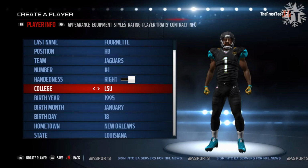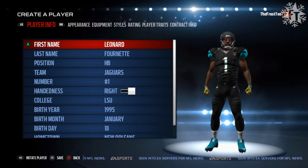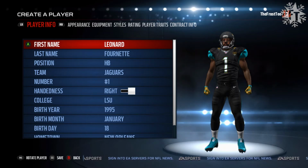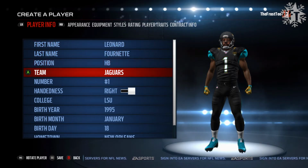With the 4th pick in the 2017 NFL Draft, the Jacksonville Jaguars select Leonard Fournette, halfback, Louisiana State University. And today we're going to be taking a look at Leonard Fournette and his potential rating in Madden 18. As always, we're using Madden 17 for our character model and for our rating system. As I said, Leonard Fournette, halfback, LSU, was drafted by the Jacksonville Jaguars.